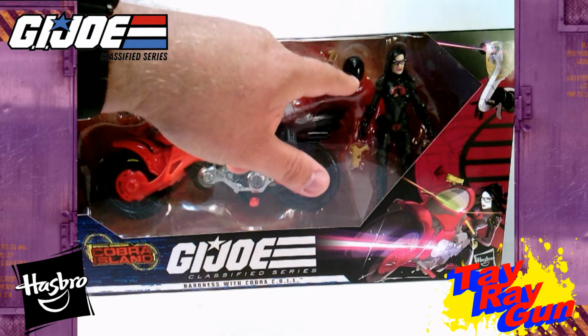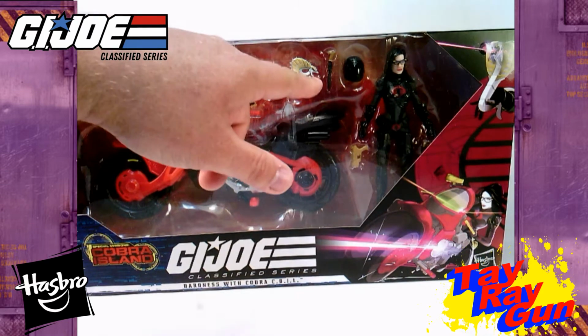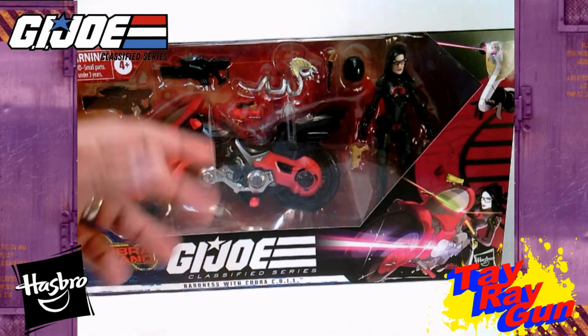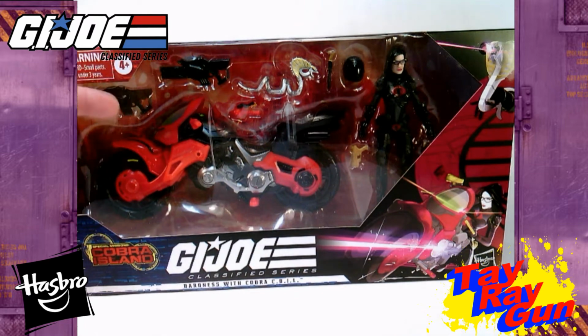She also comes with the helmeted head. Looks like some extra weapons. Another weapon. A piece that goes to the motorcycle, and looks like these 2 blasters actually fit to the motorcycle as well. So I'm really excited to see how that's all going to look.